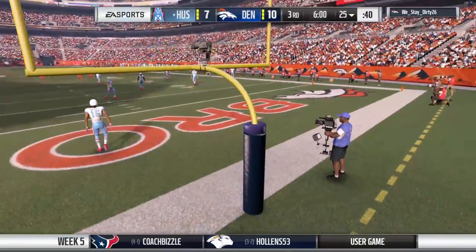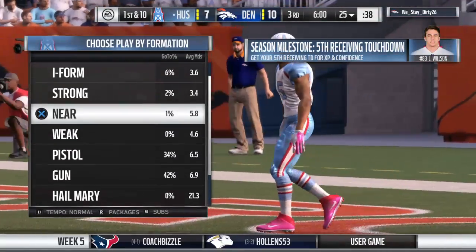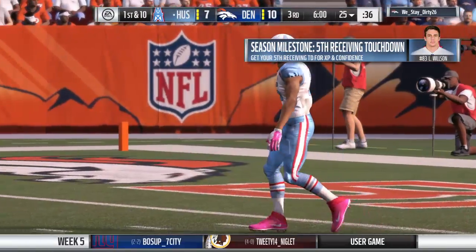And to no one's surprise here in Denver, that'll carry through the back of the end zone for a touchback. And now out comes Houston.